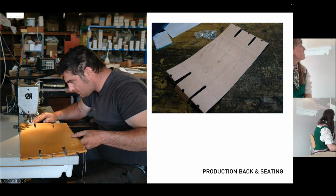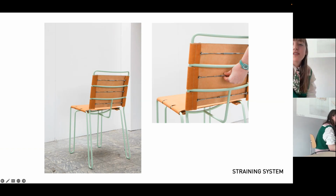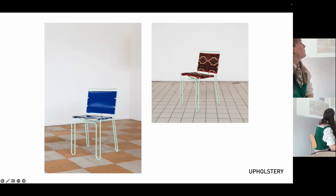And the back and seats are also made in the same dimension, so you can switch them. And to make the seating and the back cover stable, I invented a straining system. So you have tubes that you can turn, and then you fix the back and the seats. And thanks to the cables, it stays flexible, so you won't damage the fabric. And I made several covers for several situations, like the tarpaulin that can stand outside. The one with the carpet is an upcycled version.